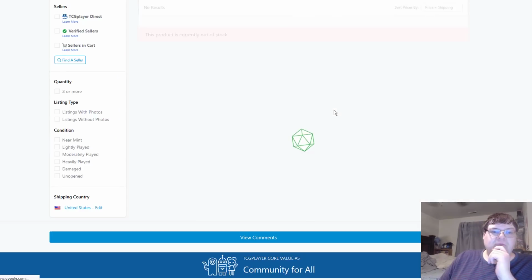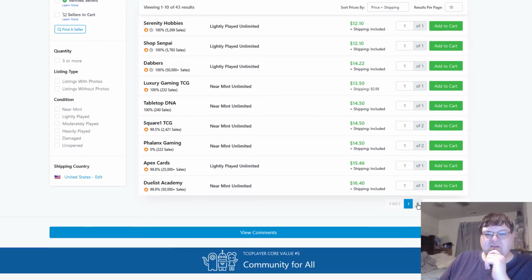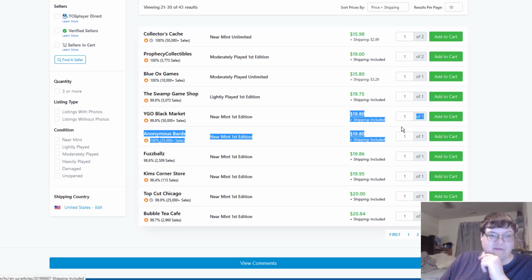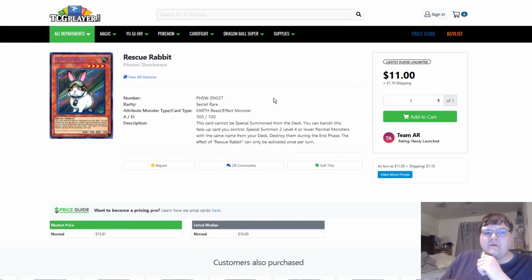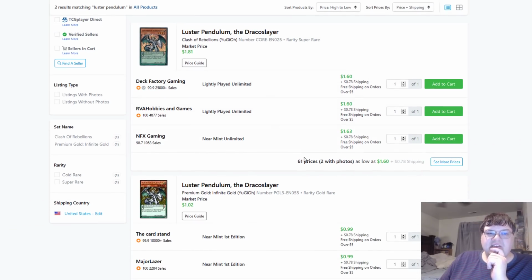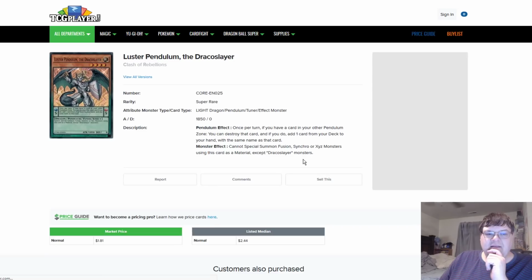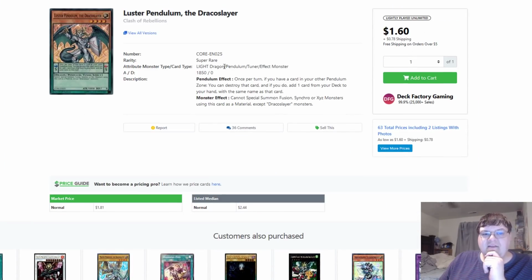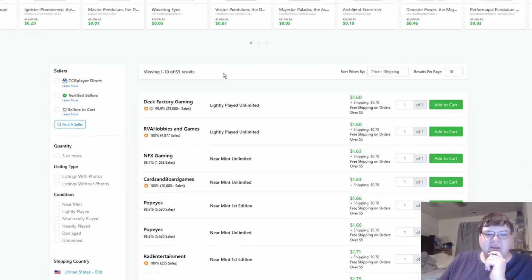But we're playing Rescue Rabbit in this. So first edition Rescue Rabbits traditionally have been a lot of money. Yeah, $20 isn't bad. So basically, what you're doing with the Rescue Rabbit is you're summoning it, you're banishing it, you're bringing out 2 vanillas. One of the things that you can't bring out, but one of the things that's a combo piece in the deck, is the Luster Pendulum. And this guy is one of a very unique breed that says Dragon on it. So you get to play the entire Guard Dragon package with this.